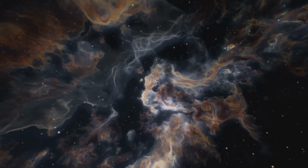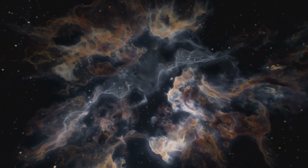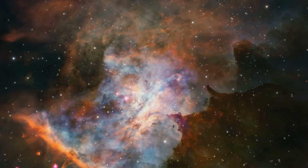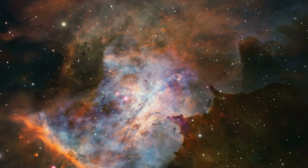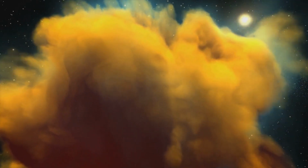The universe is filled with vast clouds of gas and dust, stretching across the cosmos in magnificent displays. These clouds, known as nebulae, are not just beautiful to look at, they are the cradles of new stars. Nebulae are the birthplaces of stars, where the magic of star formation begins.